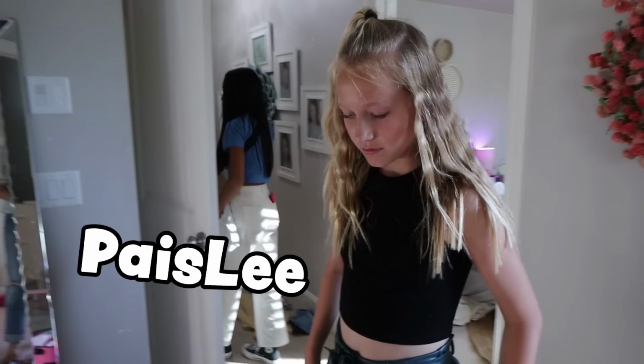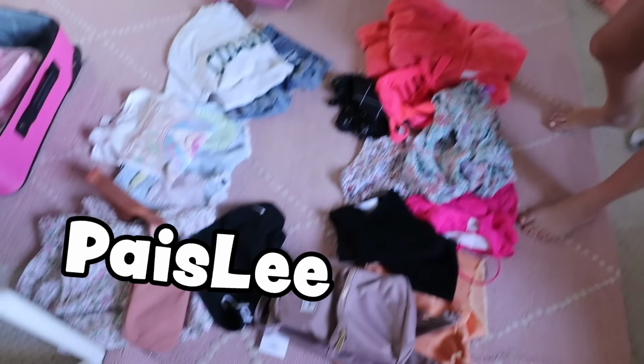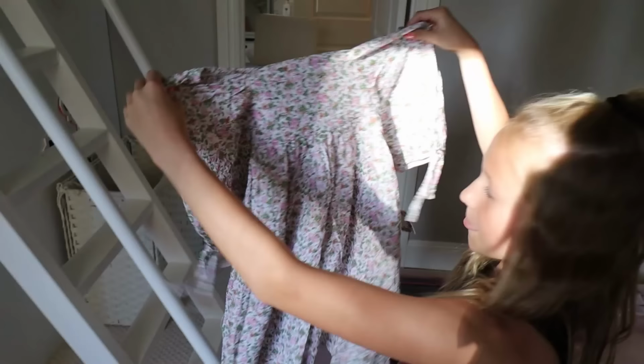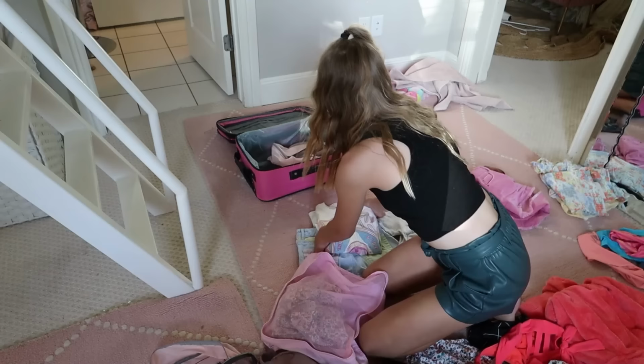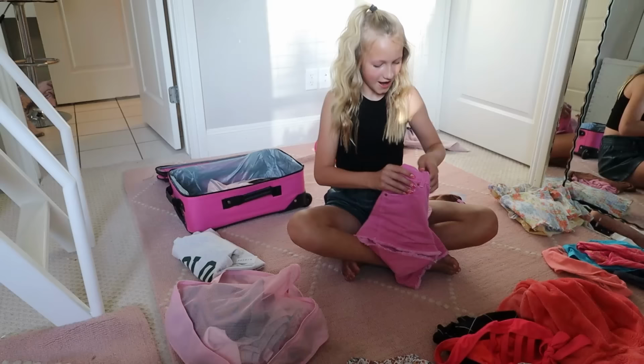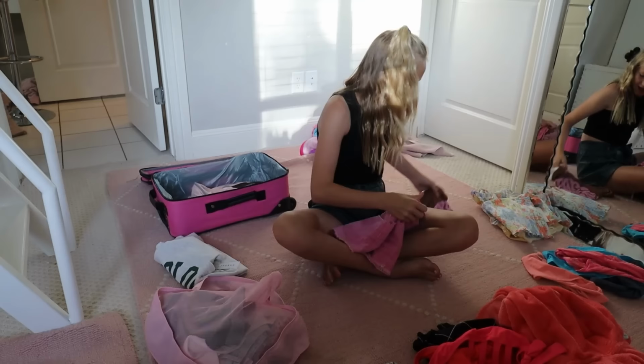It's a bit chaotic in here. I've got Paisley next. Paisley, okay, show me what you got. So this first outfit is this dress. Cute. With these Nike Pros to wear under it. Perfect. The next is this top I got for my birthday with these packs and bottoms. I have these pink shorts and they will go really cute with this top. Oh, I like it. The pink. Yes. Darling.